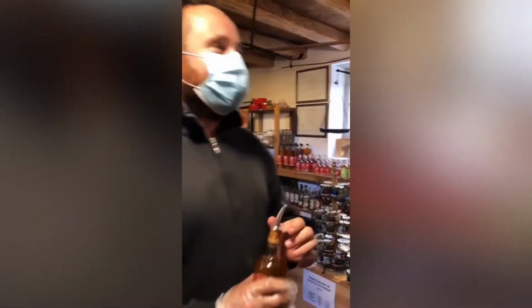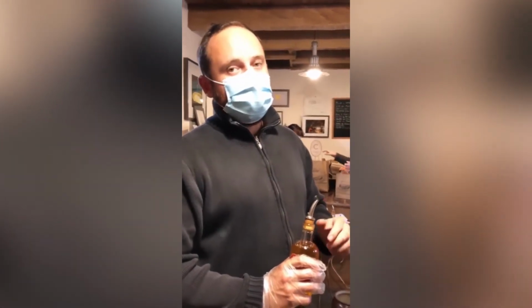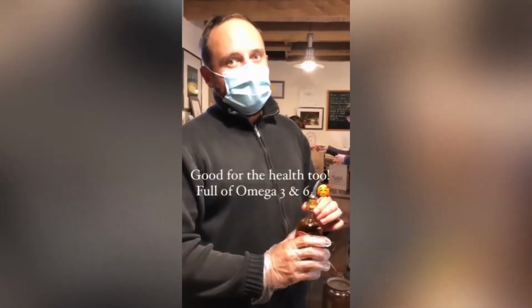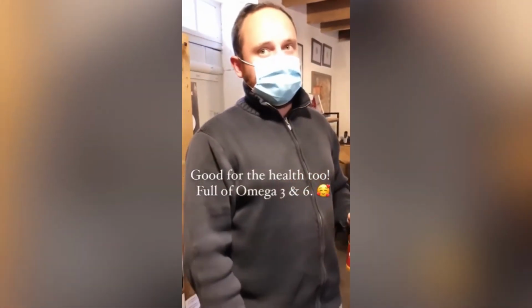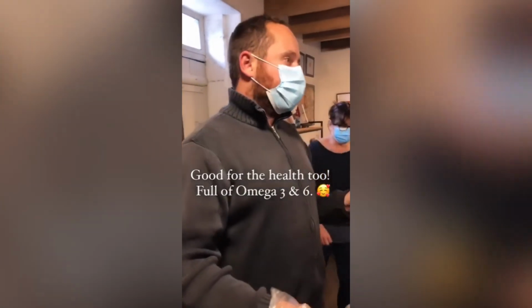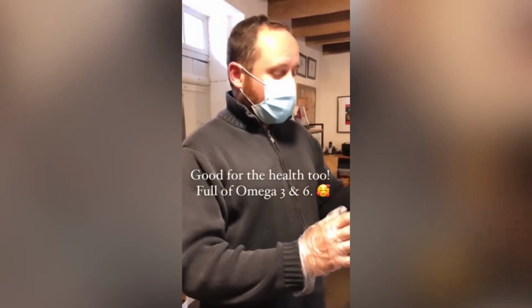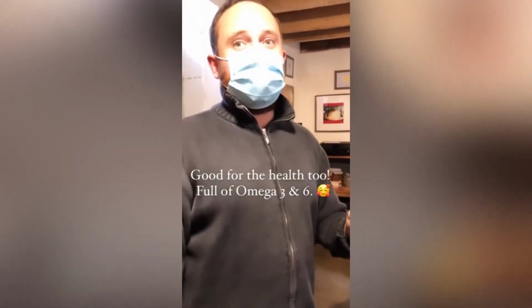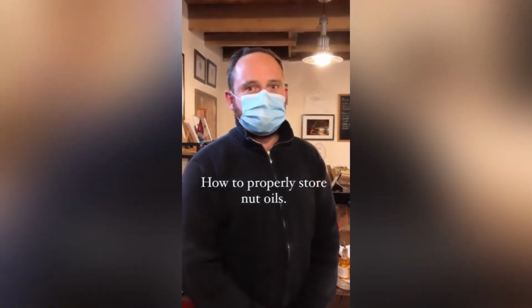I can say that. Walnut oil also has a very high smoke point, much more so than olive oil. So if you need that higher heat point, walnut oil is good, and even more so the hazelnut one. And obviously they are very good for health. Walnut oil is full of omega-3 and 6.